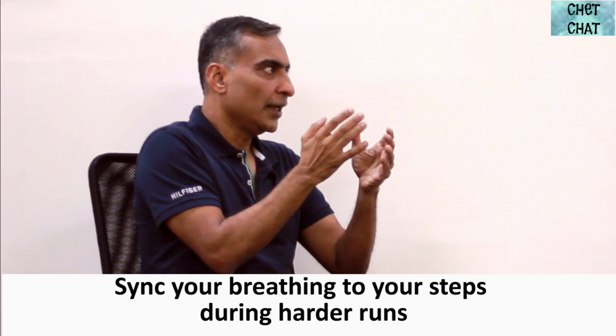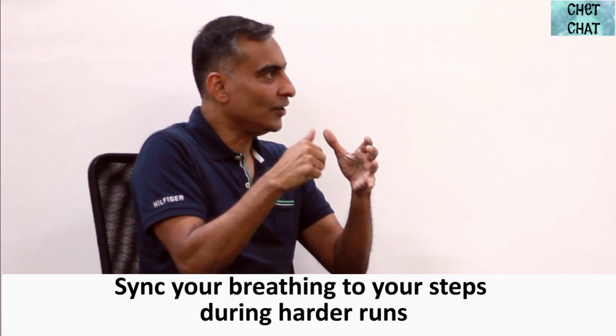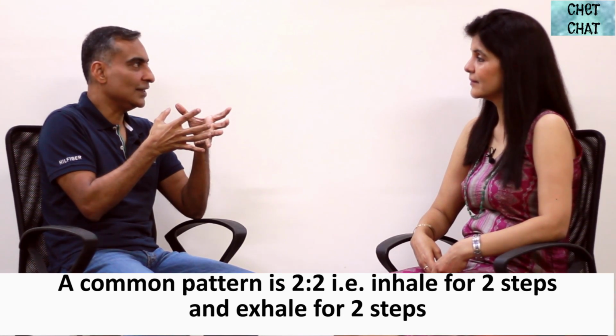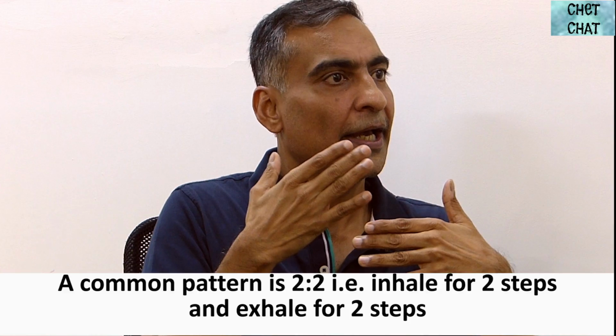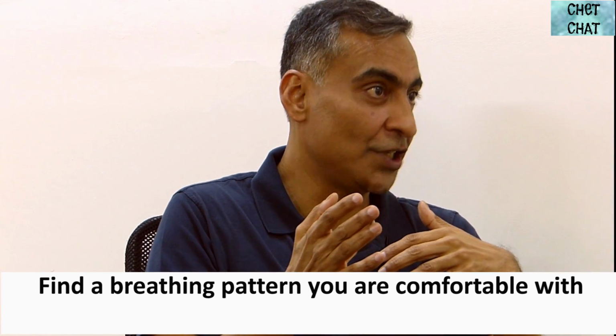One is during the easy runs, you don't have to focus too much on breathing because by definition, you should be able to talk when you're running. But in the harder runs, it is useful to sync your breathing with the steps you're taking. The most popular breathing pattern is really 2 in and 2 out. There are multiple combinations. Some prefer 3 in, 2 out. And when you're really running hard, it can come down to 2 in, 1 out, or 1 in, 1 out when you're really pushing the limit.